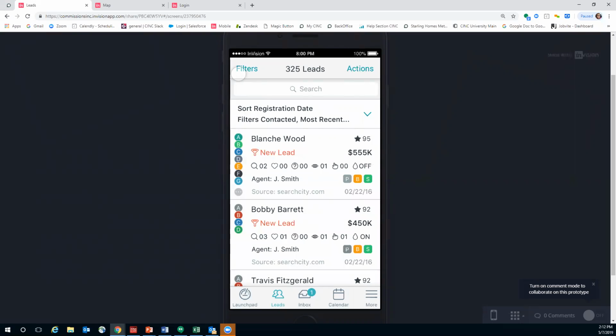The filters is going to allow you to filter down your leads dashboard view. So maybe you're wanting to see people who registered between the last 3 to 6 months. Maybe you want to see people who are all pre-qualified. You can use the filters area here to narrow down those specific groups of leads that you want to see.